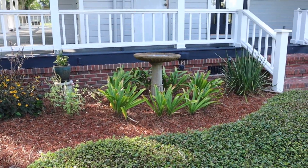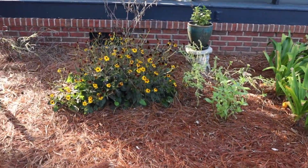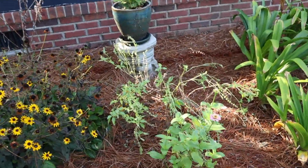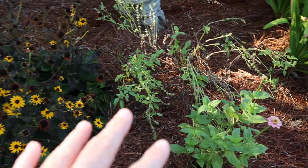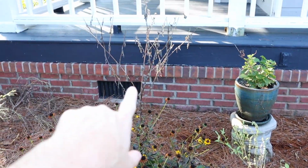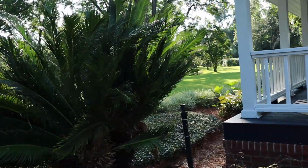Pruned back, and I grabbed some flowers from my garden to see if I could get them planted, and this zinnia seems like it is starting to bloom and actually took, which is really nice. Some of the more grown stuff, these are black-eyed Susans, I was hoping that would do good, but we ended up pressure washing, which killed a lot of stuff, but that's okay.